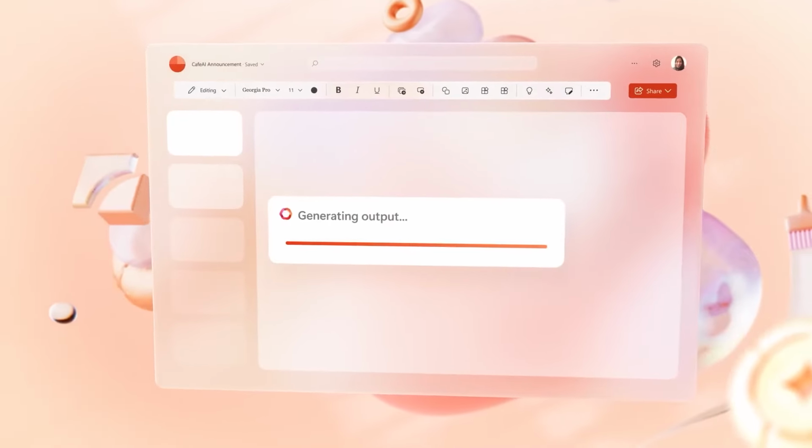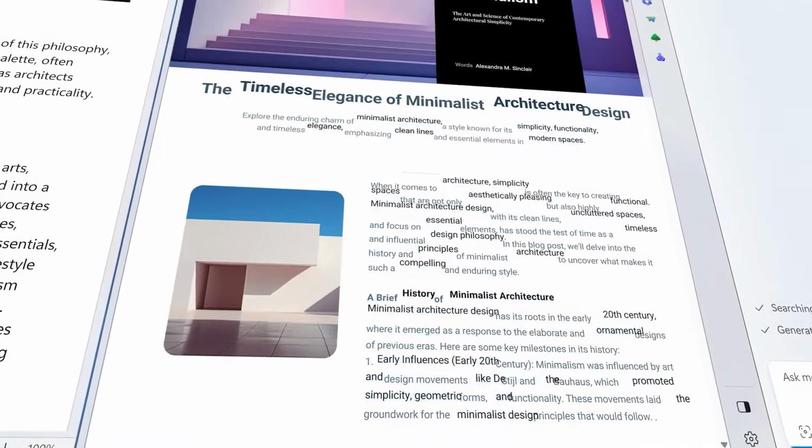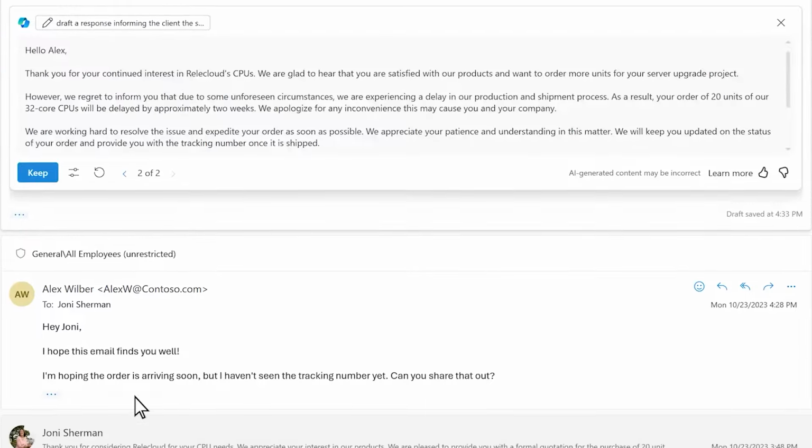Copilot also knows your calendar and therefore can prepare you for upcoming meetings. It can even generate reports and other Word documents based on previous work. And of course, it can also reply to all of your emails for you.